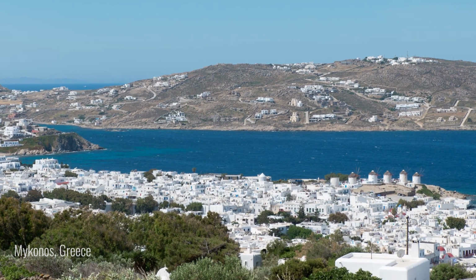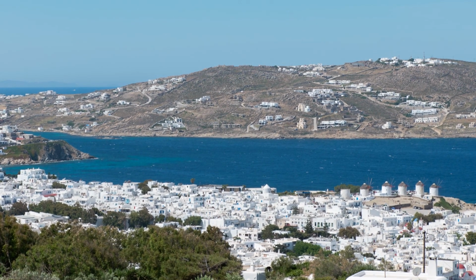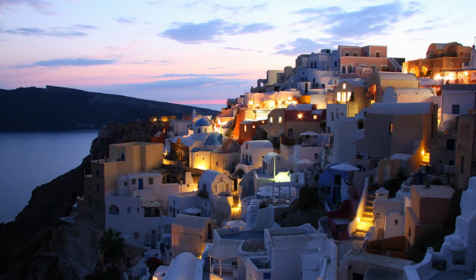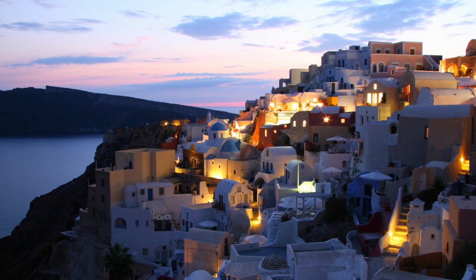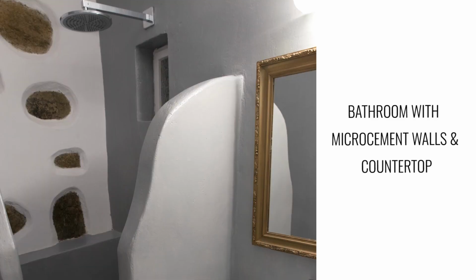So what do a lot of Greek islands have in common when it comes to their interior designs? I tell you what, it's microcement, or troweled screed, as it used to be known once upon a time. Back then, of course, it was made out of cement and sand, and it was very dominant when it came to places like Santorini.